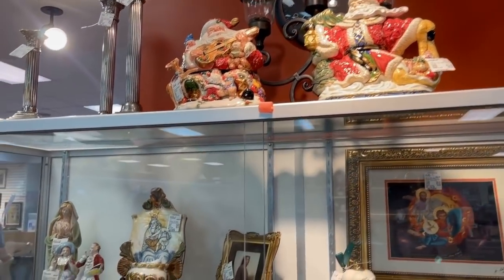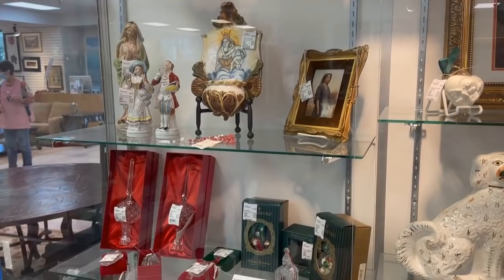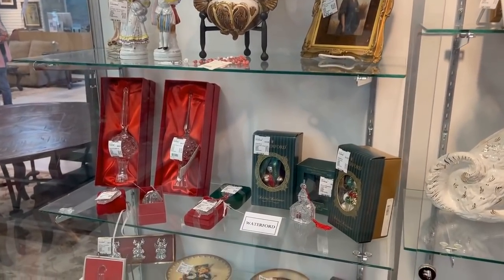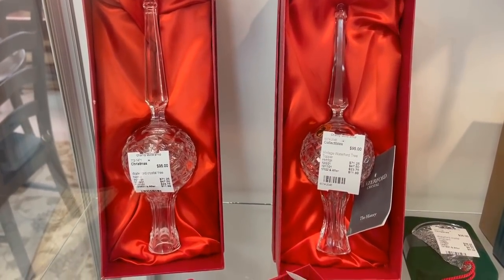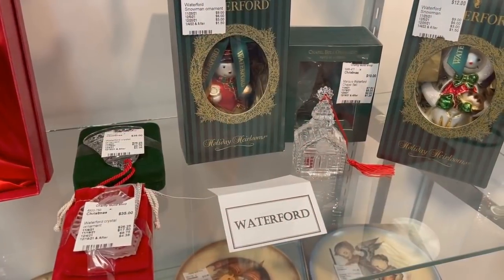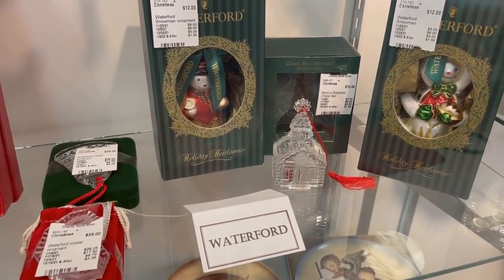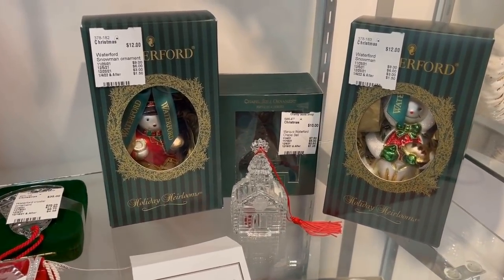This charity resale has some wonderful decorative items for the holidays. And I spy some Waterford crystal. These tree toppers were made in the 90s. They're very hard to find today. And they're new in boxes and a very fair price at $95. Waterford introduced the holiday heirloom collection in the 90s with the glass-blown ornaments made in Eastern Europe.